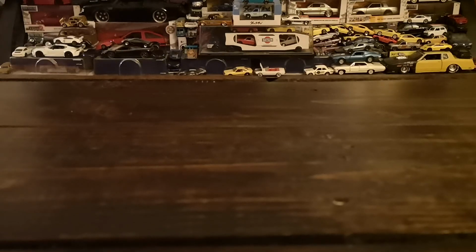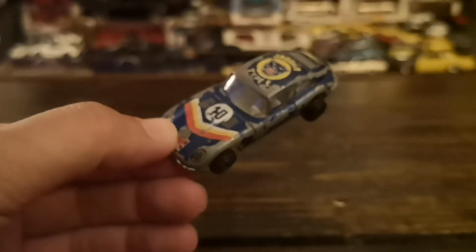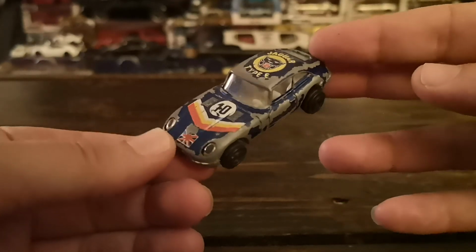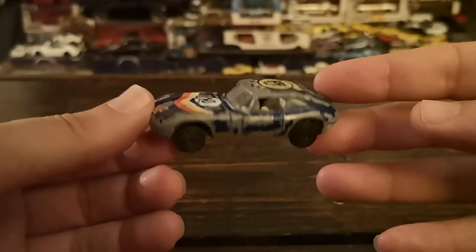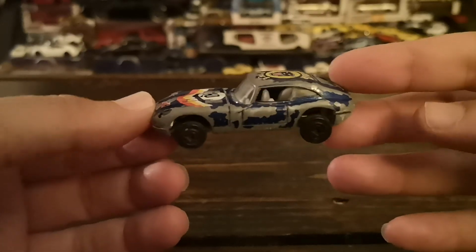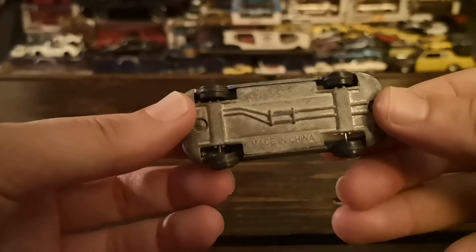So first one I picked up is kind of a throwback to my youth. We are talking about a vintage Yatming Jaguar E-Type. So basically this one I did have as a kid. Believe it or not, it actually had more paint than this one on it. This is, I think, an early 80s Yatming release, so pretty much as old as I am.